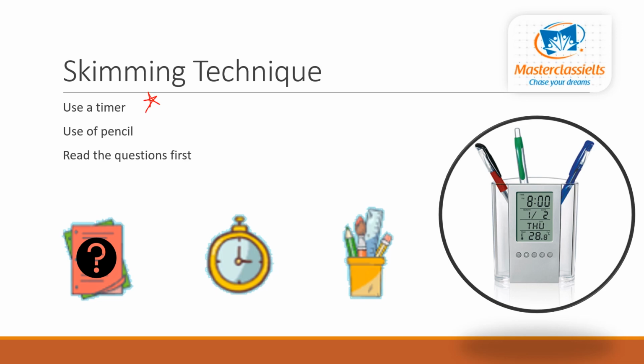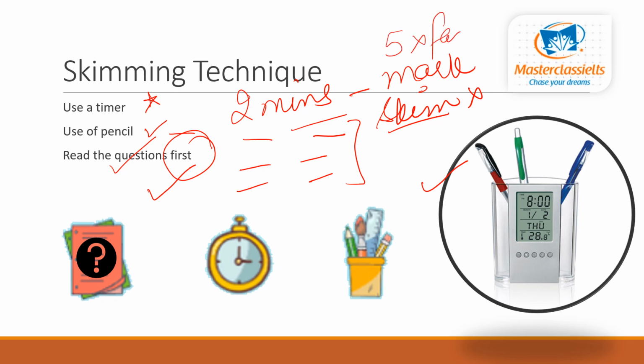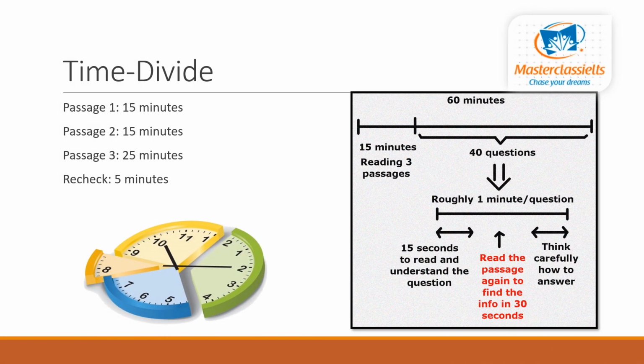Use a timer for sure. Aap ek stopwatch lijiye, usme 2 minutes ka time lagaiye, and find out whether you can skim the passage in 2 minutes or not. Then use a pencil or the tip of your finger and try to underline the words, try to understand the passage. And even if you can read the questions first, that's all right. That's perfectly okay if you can do that. Use these tricks, guys. It will be definitely 5 times faster for sure. Aapka time management jo hai wo badh jayega. Just 2 minutes mein aap skimming technique seekh lijiye and you will go to the next level for sure. Aap ye karke dekhe and zarur hame bataye whether you are able to do it or not.